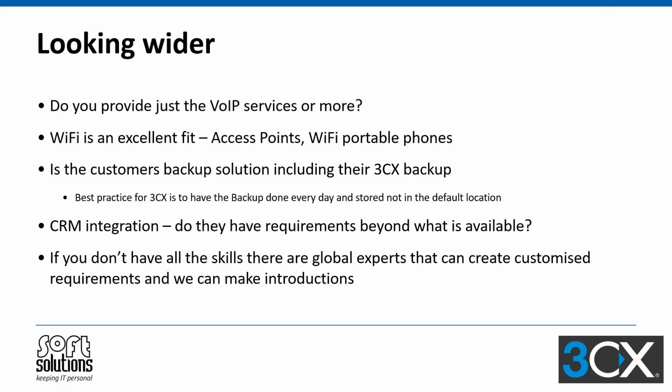Absolutely. In terms of CRM integration, we do come across customers here in New Zealand that have some very specific requirements beyond what is available stock standard and beyond what's available for our key partners, our 3CX resellers here in New Zealand, to develop for them. There is a global expert company that we talked about earlier that can create customized requirements. That is what their business is building customizations around 3CX, and we can certainly make introductions for you and your customer to them and help you start that process to have those conversations.